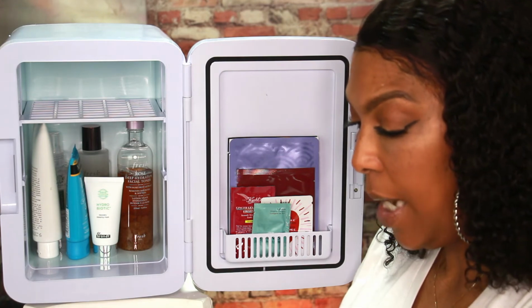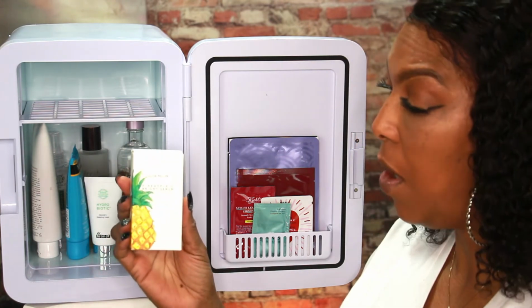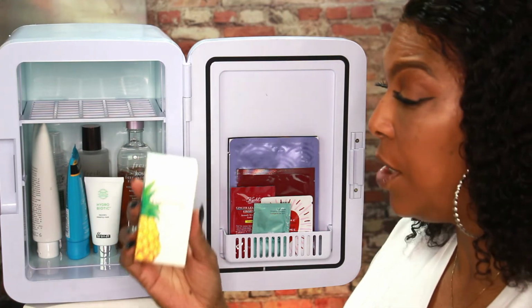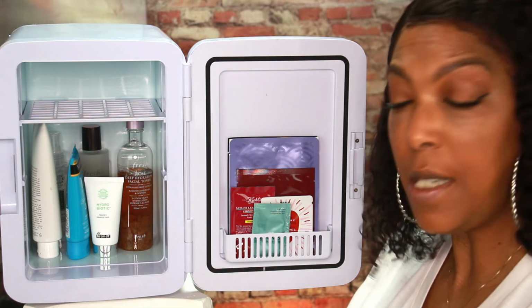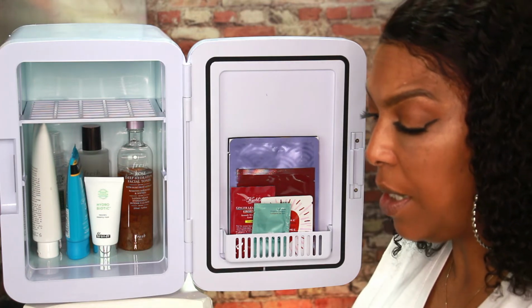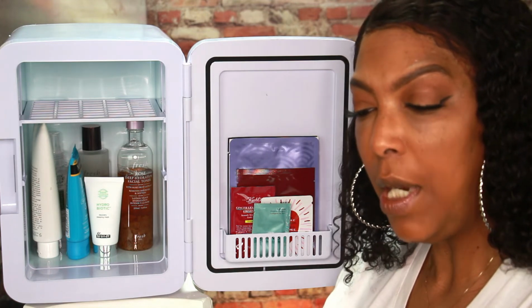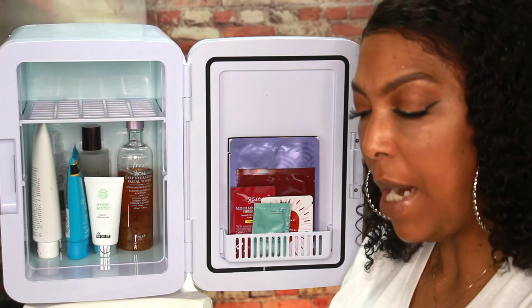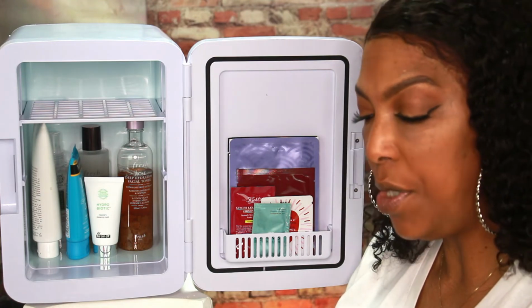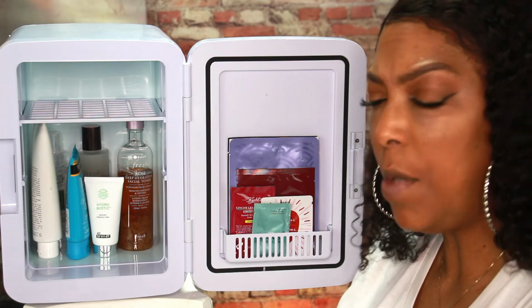I am also going to add from Glow Recipe the Pineapple Bright Serum. This is an item also that came in one of my BoxyCharm boxes. So I want to make sure that I'm able to keep these items fresh as I'm receiving them, because BoxyCharm sends out some really good skincare products, and we get the BoxyCharm boxes every month. So there's a possibility that I may not have used all of one particular product in that 30-day time period, so I still want to keep it fresh. I still want to be able to use it.